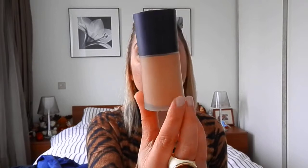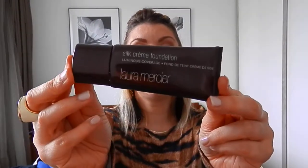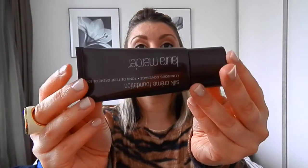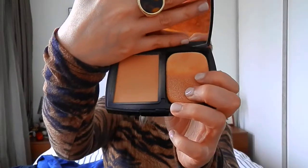I've got Giorgio Armani Luminous Silk, and I've got this in a number 6. I've got Illamasqua Skin Base in number 9. It's literally the same colour. I've got Laura Mercier Silk Cream Foundation in Beige Ivory. I've got Chanel Double Perfection Matte Powder in Suede. And you can see that is a really yellowy, orangey one.